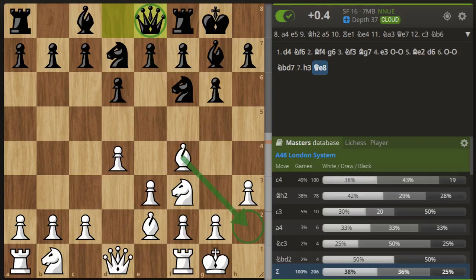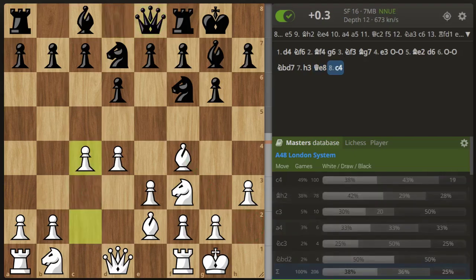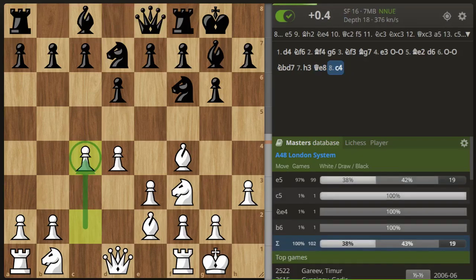And so queen e8. Alright, now here comes the move which I think gives the London system bite against fianchetto setups on the king side by Black. Pawn up to c4. We'll see later on that White can play, if he wishes, pawn up to c3 in this position, but it doesn't have quite the same effect on the game, because in general White's plan in this position is to push the queenside pawns.